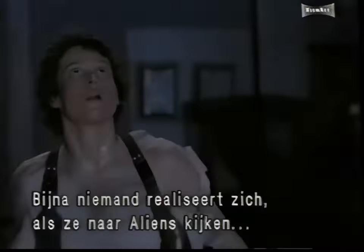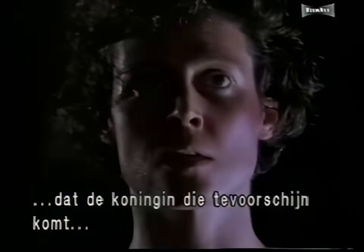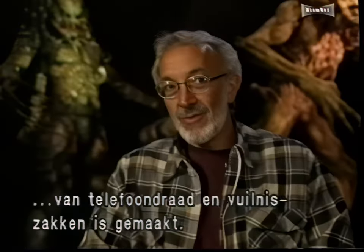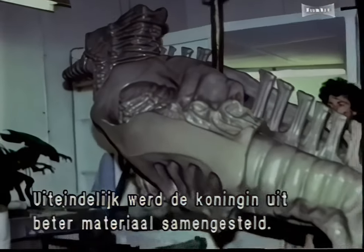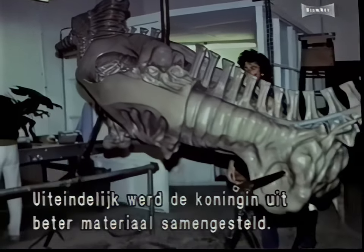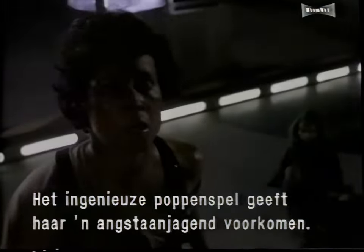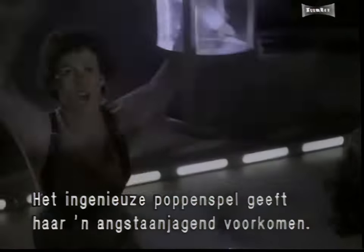And most people don't realize when they watch Aliens today that that Queen Alien coming out of that ship is really made up of a bunch of foam core and garbage bags. Ultimately, of course, the 14-foot-tall alien queen was made of more sophisticated materials. Its inventive puppeteering resulted in a character whose every move radiates sheer menace.